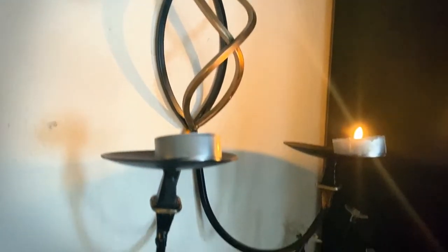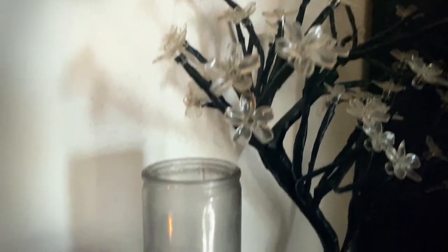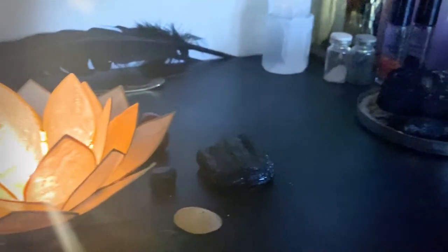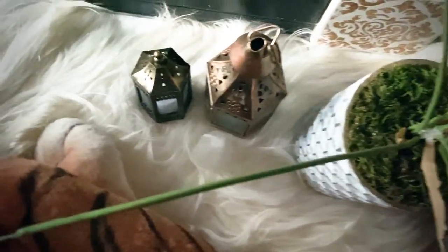A gold fetishist had gifted me a smaller version of this that sits on my shrine in the living room, and I think of him every time I see it. The green lotus candle holder also matches the gold one that I have on my altar, as does this selenite tower, which now creates a spiritual triangle with the altar and fireplace.